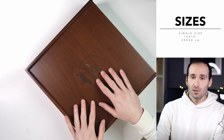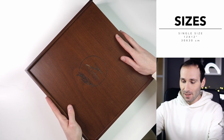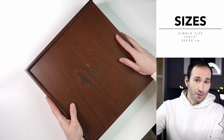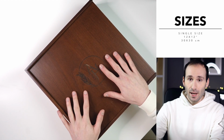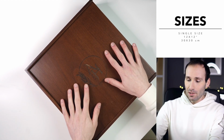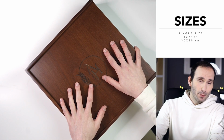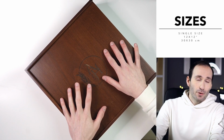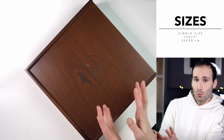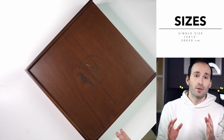Sizes. So the wooden photo book with the box comes in a single size at the moment, which is 12 by 12 inch or 30 by 30 centimeters square. It's a mighty size for a mighty occasion. And what you need to know about this is that a square size, I think, is probably the best fit for any kind of photo. So whether you have portrait photos, landscape photos, or square photos, you can easily fit them into a square shaped photo book.